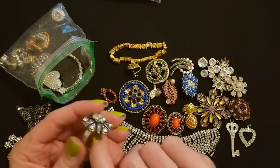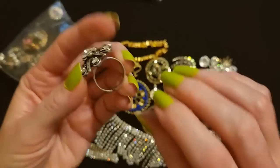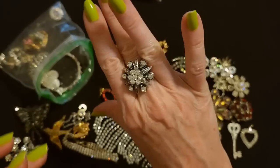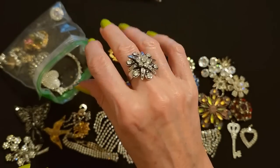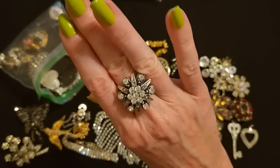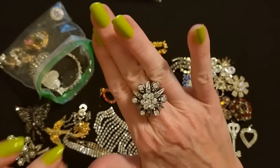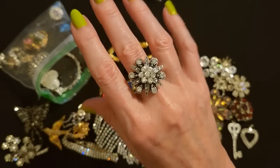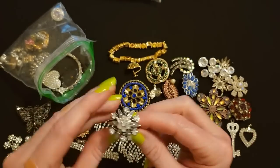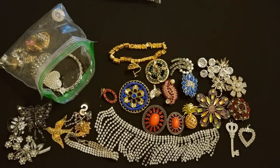What in the world? Oh, we have our first ring. Look at this. Ooh, it is adjustable. It has a little adjuster down here. Isn't that something? That's a nice ring. It's kind of big though. I've adjusted it as far as I can. That's a pretty good size ring. Very, very nice, like a little cocktail ring sort of thing. Okay.